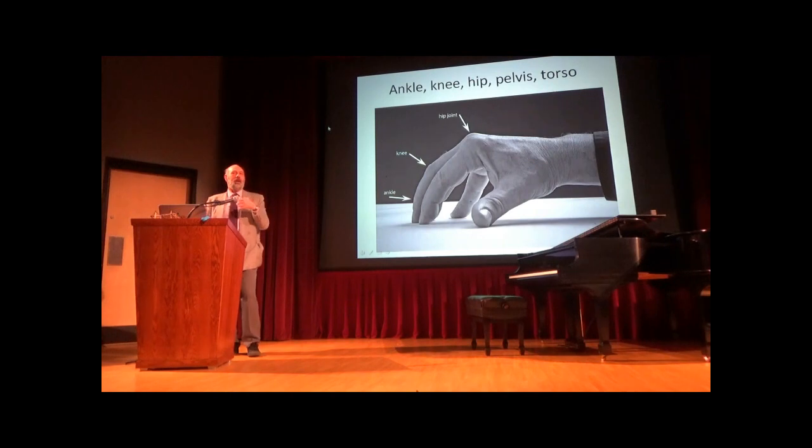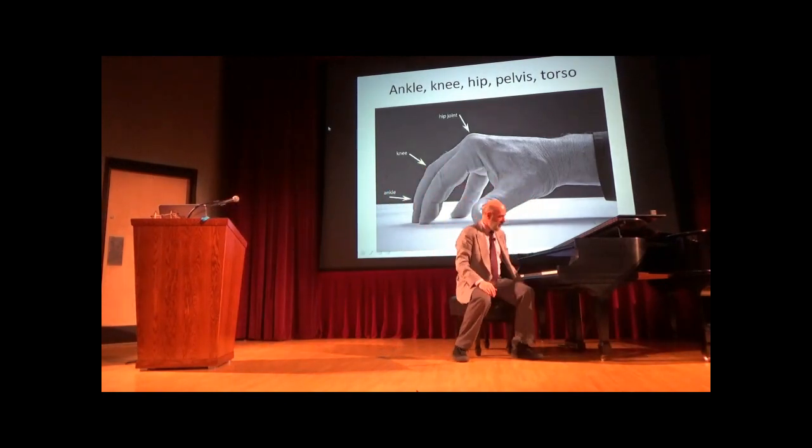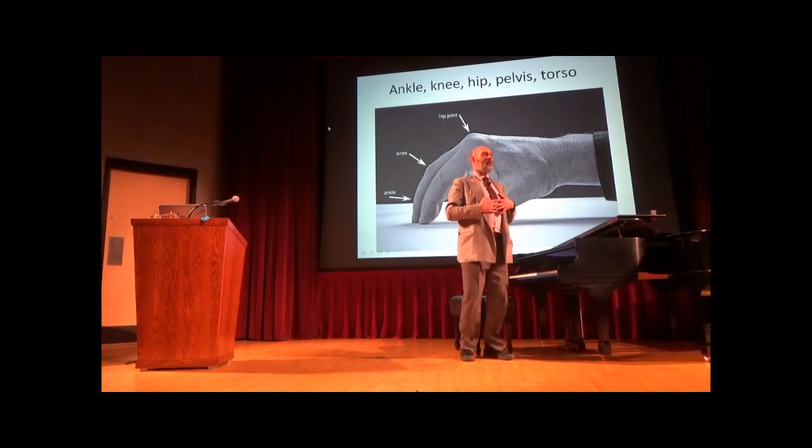Because of Feldenkrais, I figured out, oh, this thing is like a little mini body with an ankle, and a knee, and a hip joint, and the hand itself being the pelvis, and the forearm being the torso. Now, if this thing starts to walk, if I really transfer the weight from one note to the next smoothly, then I'm walking as we do. If I feel the weight of my arm, the weight of my arm, the weight of my arm, well, that would be like feeling the weight of my torso.